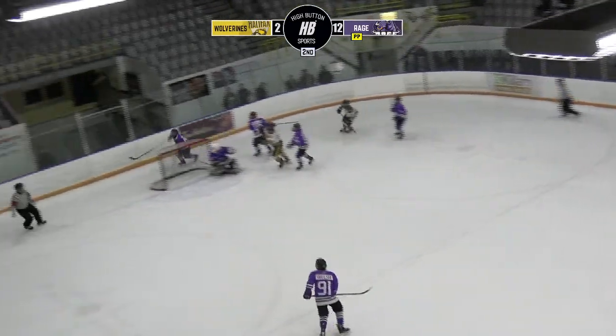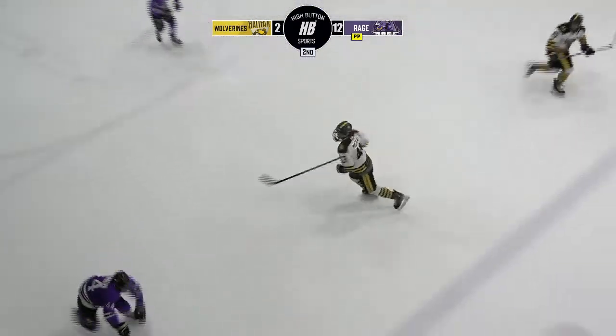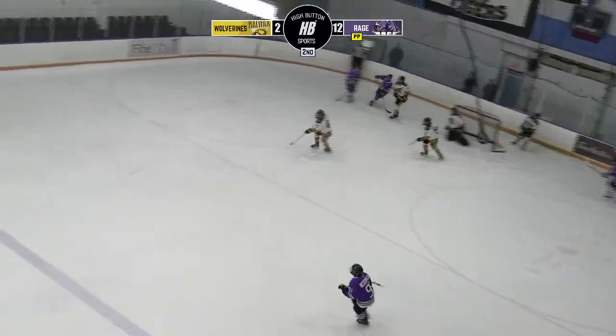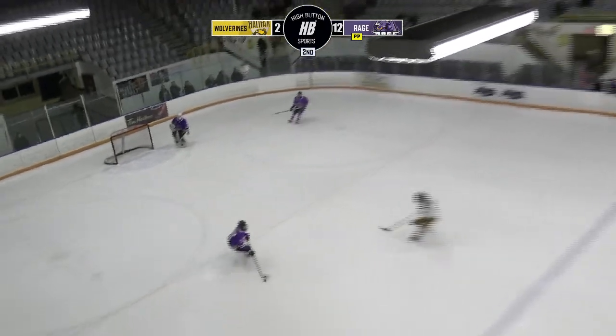Tied in there, McKay takes a backhand. That jumps out as a bit of a lull there for the last few minutes. We're back at it. Scotland down here in front. Scotland up the right side. Into the end boards with 14 seconds. Sent back the opposite direction.